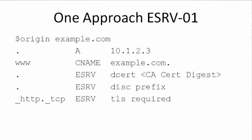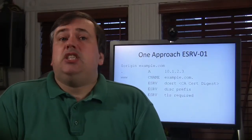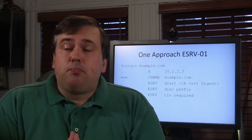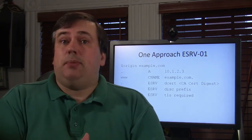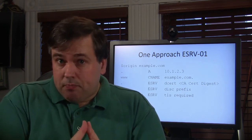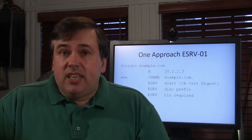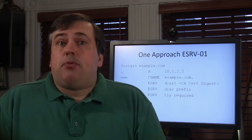So here, when we do the lookup for HTTP, we will look at the protocol prefix for HTTP, underscore HTTP underscore TCP, and we'll discover this additional piece of detail, which is that TLS is required for any connection. So this approach is essentially duplicating what is done in strict security for HTTP alone, but it's doing it for all HTTP connections, not including the first one, and it's also doing it in a way that's extensible to web services and other internet protocols, SMTP, IMAP, etc.